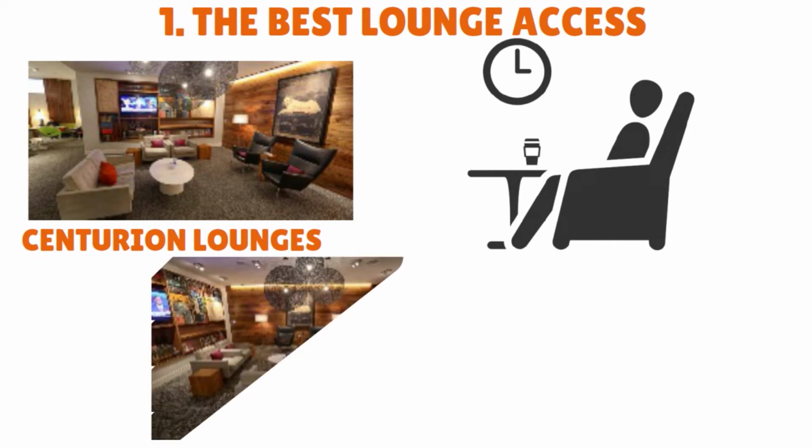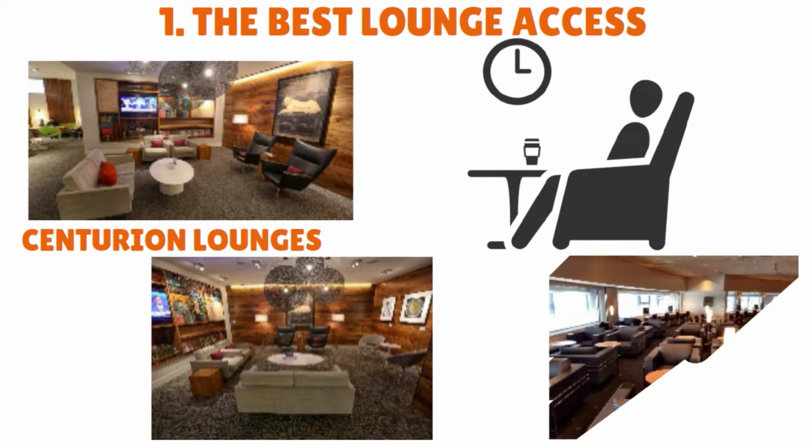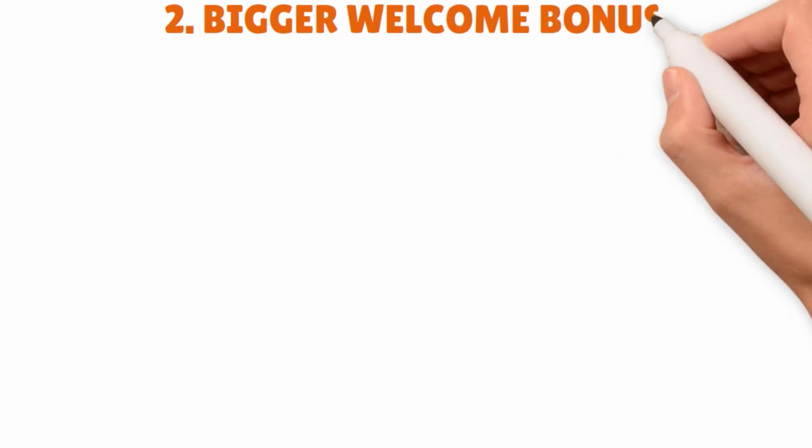Centurion Lounges tend to offer plenty of amenities and huge spreads of delicious food that can help you save money when you are stuck dining at the airport, right? Additionally, the Amex Platinum card lets you enter Delta Sky Clubs when you fly Delta Airlines. Fantastic. You'll receive a bigger welcome bonus.